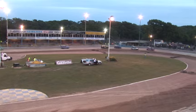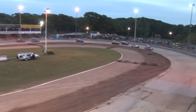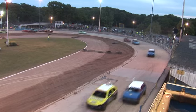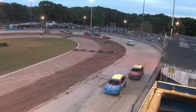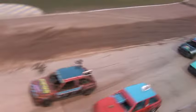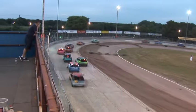So, heat winners 31 Rich McAndrew, 135 Dan Knight are already well in the top 6. A good start by both of them. Lee Evans bouncing over the curb from the blue grade is now looking pretty good. But they've got to go quickly.